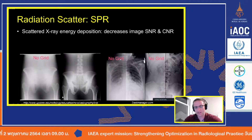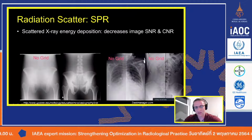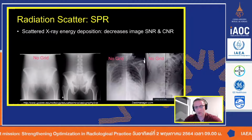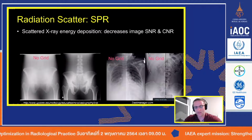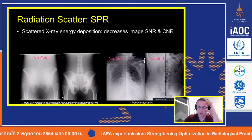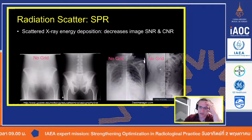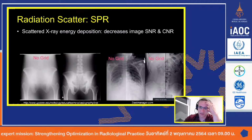In this case, you see no grid on the left, more scatter. Definitely you can't penetrate through the mediastinum, harder to see. With a grid, you get better vertebral definition, better penetration, less scatter through the soft tissue. Same thing down in the abdomen. No grid, harder to see the colon, even with the air pockets. Definitely hard to see any of the other anatomy.